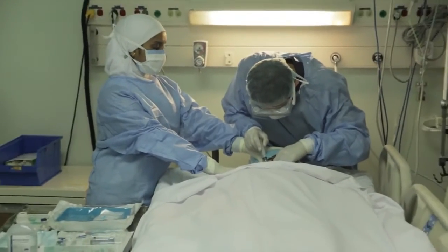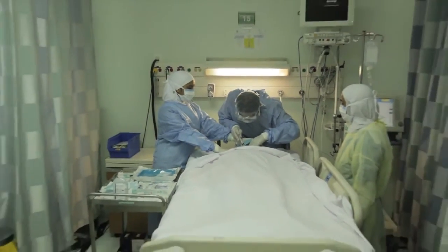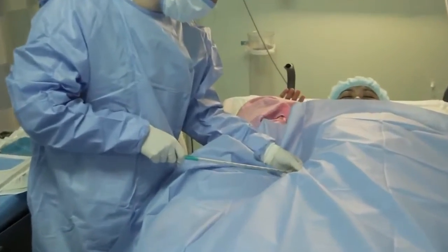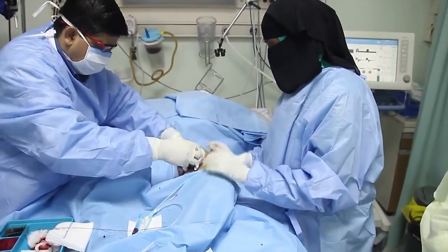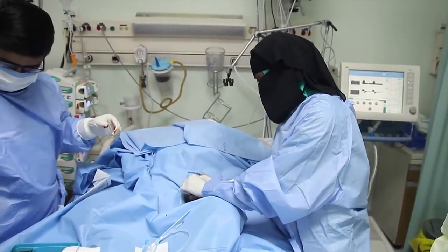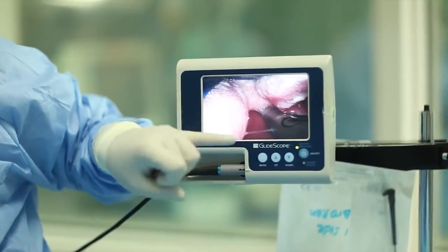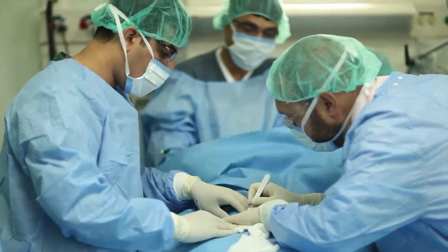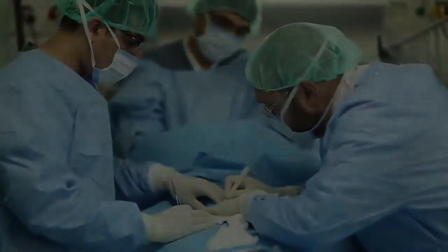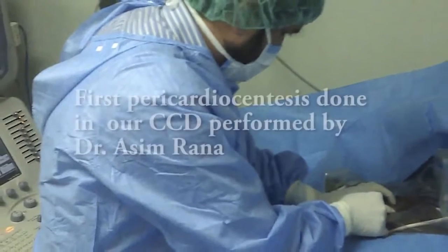Dialysis catheter insertions, central line insertions, along with ICT insertions, along with bronchoscopies and percutaneous tracheostomies. Those are all procedures which are performed by our highly qualified and skilled physicians. Last year alone, they performed around 700 central line insertions, along with 151 bedside tracheostomies.